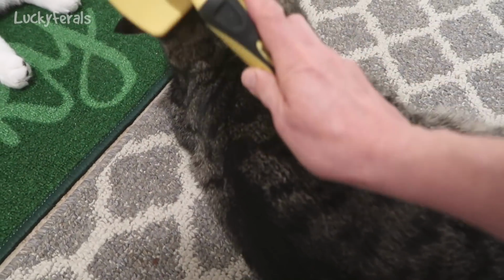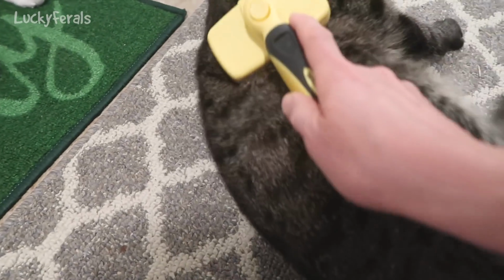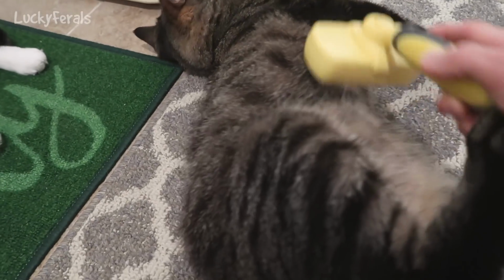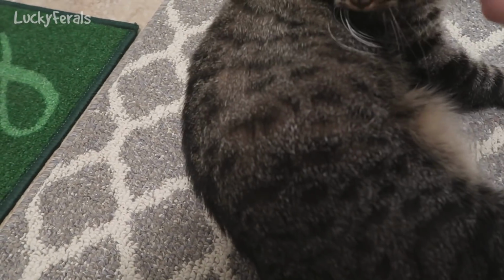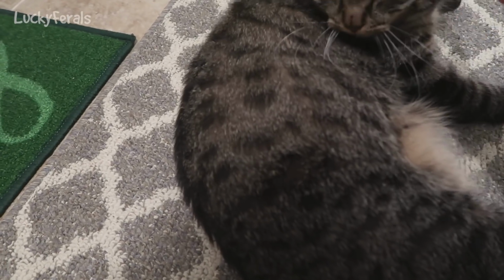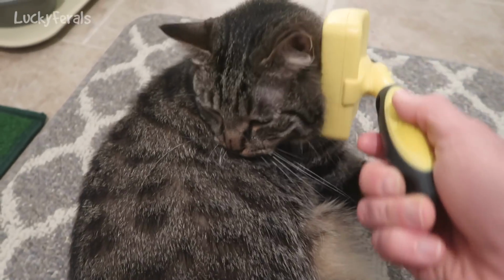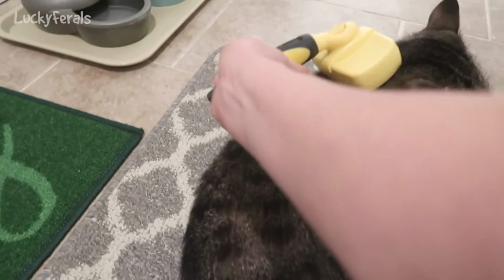Okay, no, just your back right now? Or your tummy? Your tummy again? A little bit of the tummy? Okay, you want the side of your neck there? Okay, Simba.